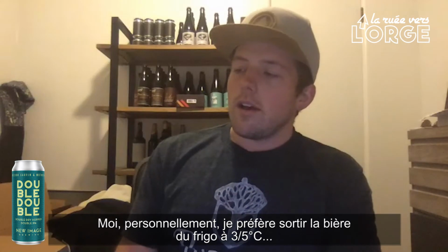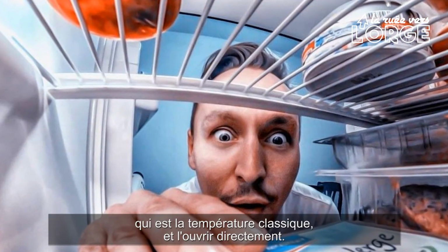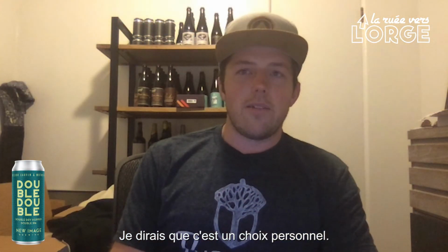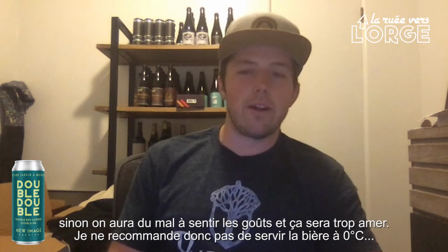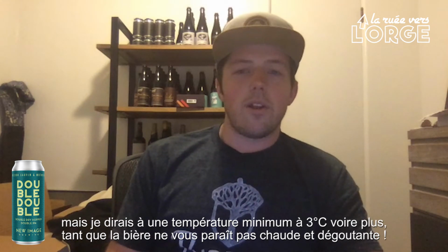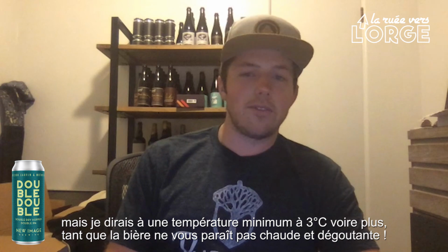At what temperature would you advise to consume a double IPA that's 9.5% alcohol? Me personally, I prefer to pull the beer out of the fridge at about 38 to 40 degrees, typical storage temp, and crack it open. I would say that's a personal decision. Some might prefer to drink a double IPA closer to 45 degrees or so, but I wouldn't say there's a specific temperature. Anything ice cold is going to be hard to taste and overly bitter, so I wouldn't recommend serving it at 32 Fahrenheit. But I'd say at the low end 38, and then anywhere from 38 degrees to where it's too warm and it tastes gross is appropriate.